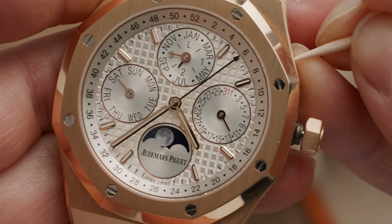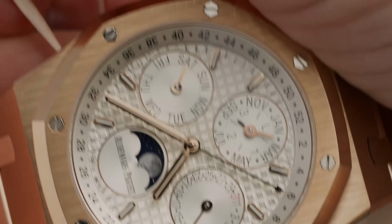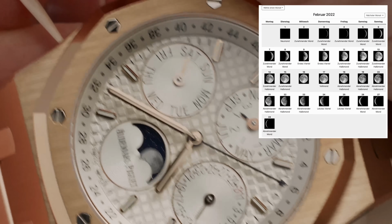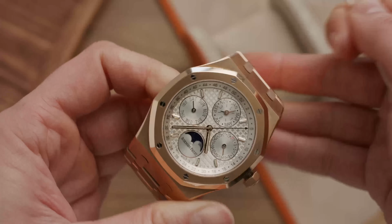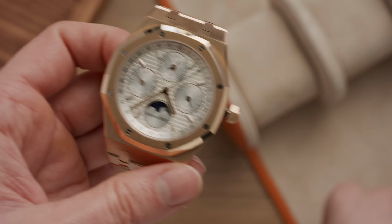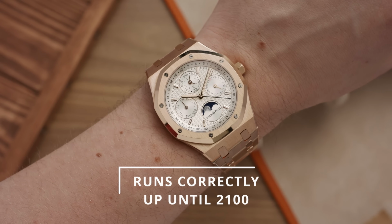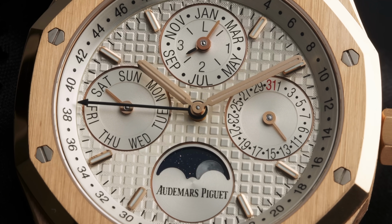And lastly, we can set the moon phase, and for that you can also look up moon cycle calendars online and then set your moon phase accordingly to fit the rest. Okie dokie, now that we got all that covered, we are good to go from now on. This watch technically will display the correct time and date up until 2100. Nice.